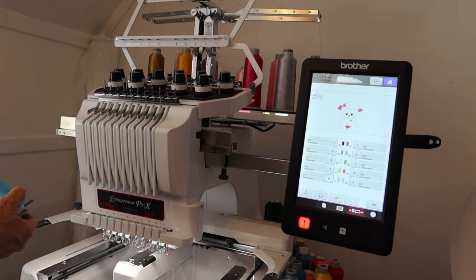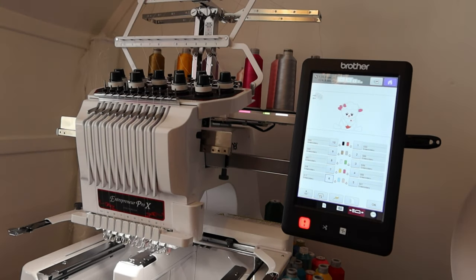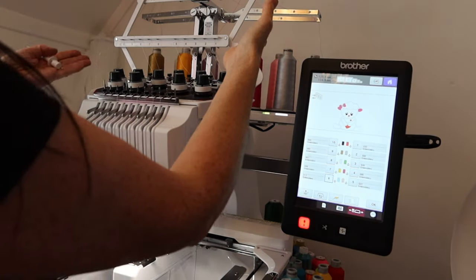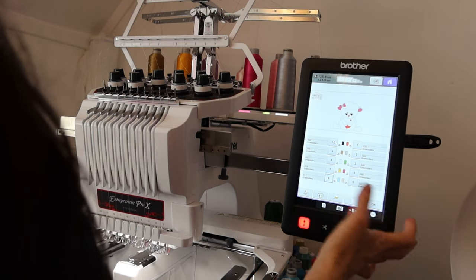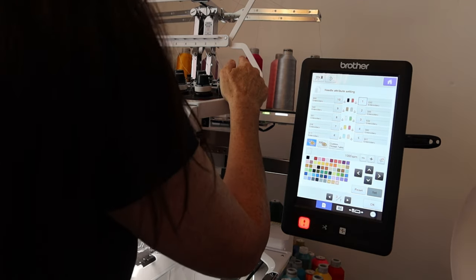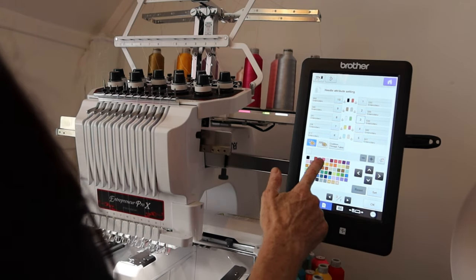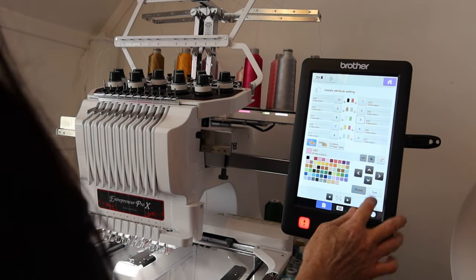I'm going to now change, like I should do every time, like I said I was going to do, my attributes. I'm going to attribute the threads to the machine because at the minute it's wrong. So we're going to go into that button there. We changed number 3. So we're going to go to 3. It says green there at the minute. We're going to reset that. Then we're going to press on a nice light pink. We'll go for that one, and set it.